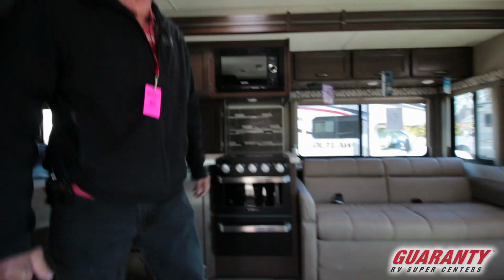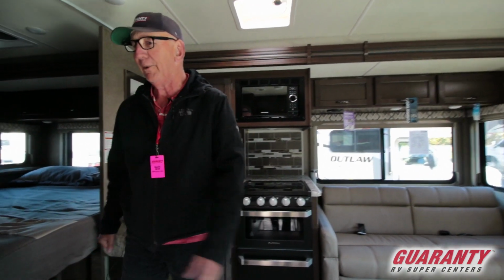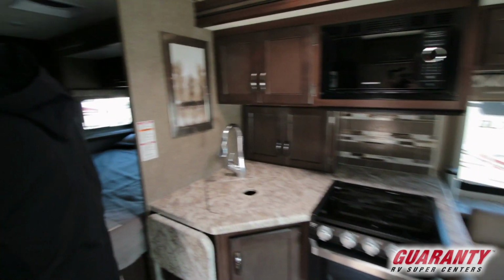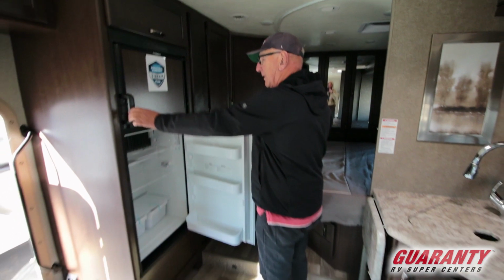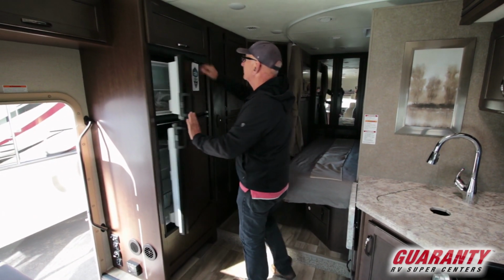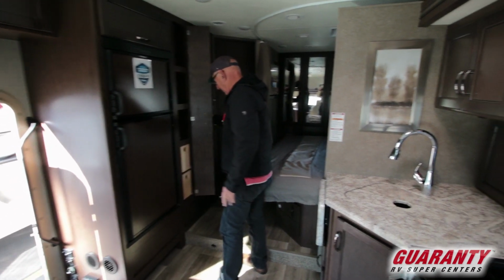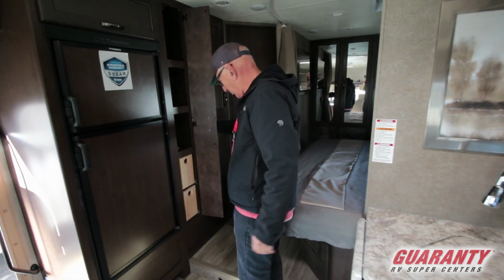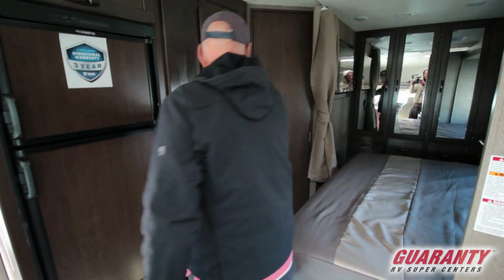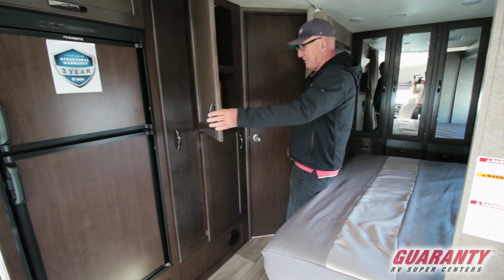So as we come into this coach, this is in the darker wood color. As we go around, this has an RV style refrigerator, gas and electric. Storage above. Pantry with 2 pull-outs and 3 drawers. Wardrobe here. Additional nice deep wardrobe space.